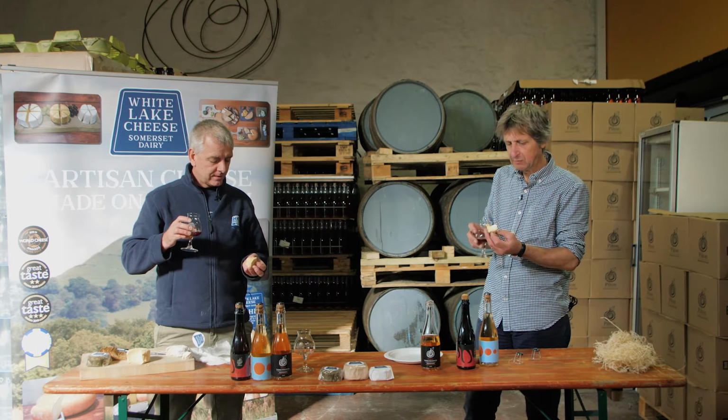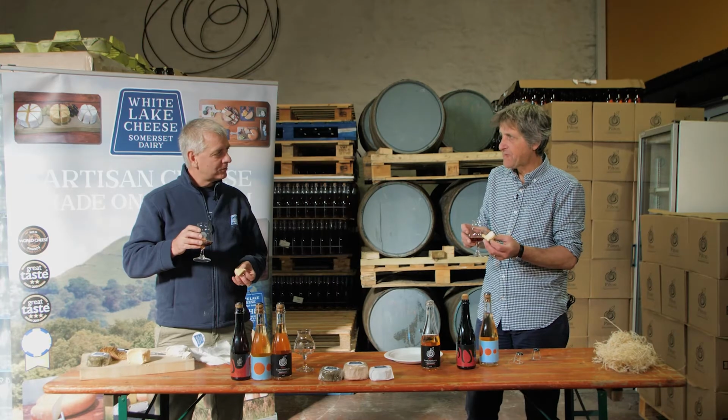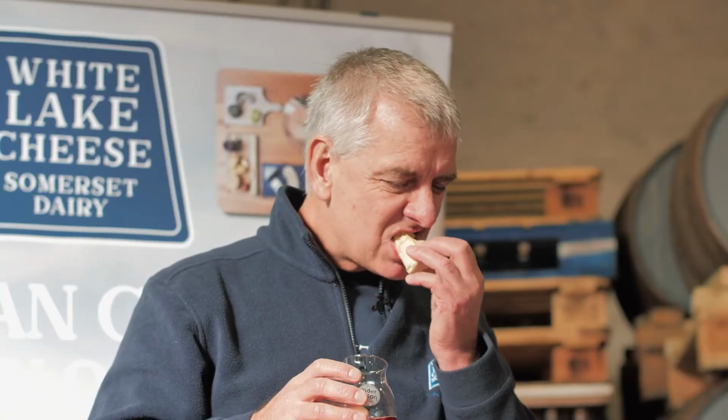It's just so fantastically buttery. And this is fantastically hoppy. It's not what you'd expect from a cider at all. It's very different. That is good.